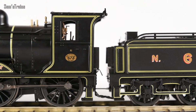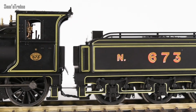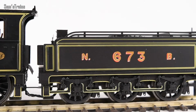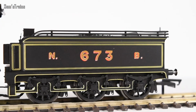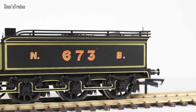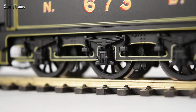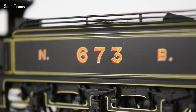And the tender is no different. Just look at the amount of lining on this tender. In fact, with so much lining, they've taken what would ordinarily be quite a plain black looking tender and turned it into something completely different and completely beautiful, really, with all that lining. Absolutely wonderful. And you can see it's all done to a very high standard, even on the underframe, really, where I imagine it would be quite difficult to apply. You've got the running number on the side of the tender there, as well as the North British lettering, which is done to a high standard, as you would normally expect from Hornby.